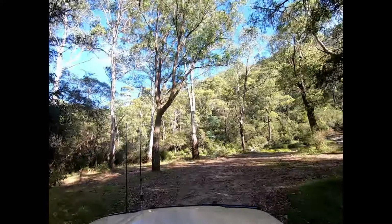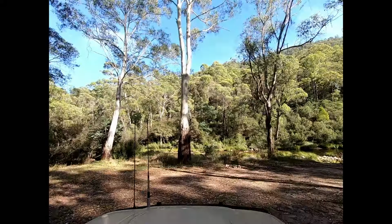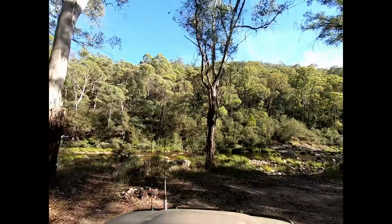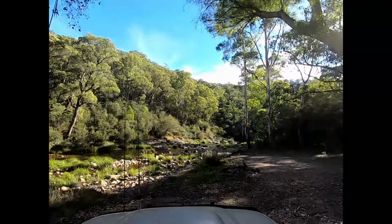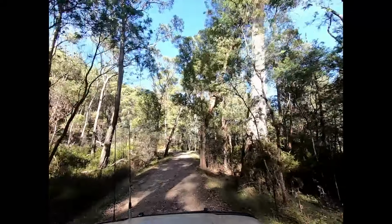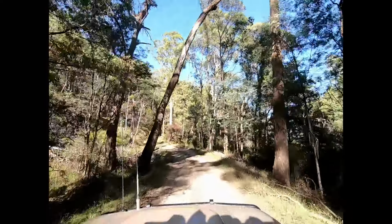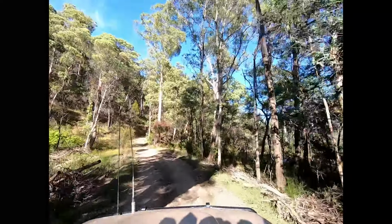To the west of the river crossings, there's this awesome campsite along the King River. Definitely worth a look if you're after a cool campsite to stay at for a night or 2. From here, the track just follows the King River along the valley and down to the Buckland Spur Track.